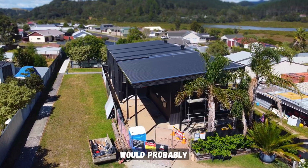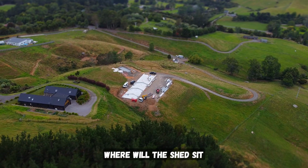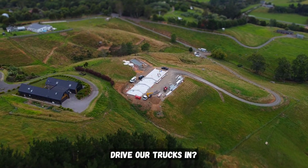Next thing to look at would probably be things like access. Where will the shed sit for access? How are you going to drive your cars in? How are we going to drive our trucks in?